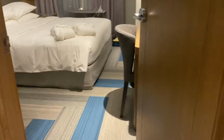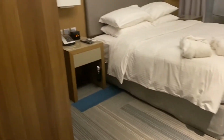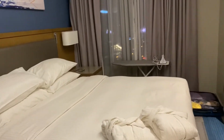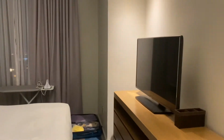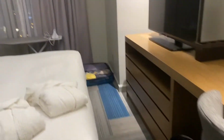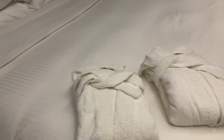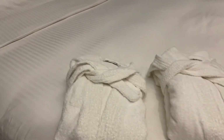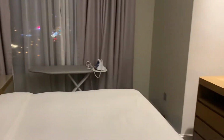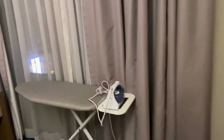So when you enter here, this is our bedroom. This is our bedroom. See that? There's some television and there's two pack of swimming tanky there. And then they have this iron and everything, just like that.